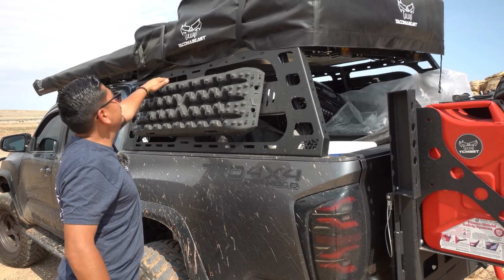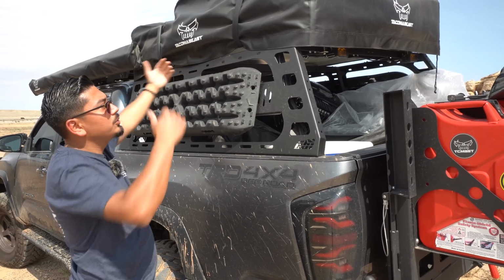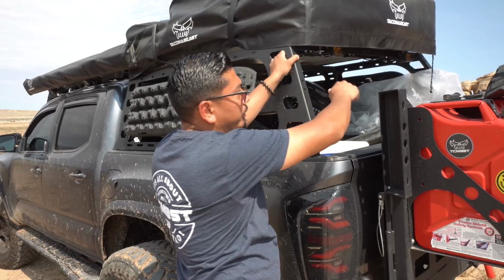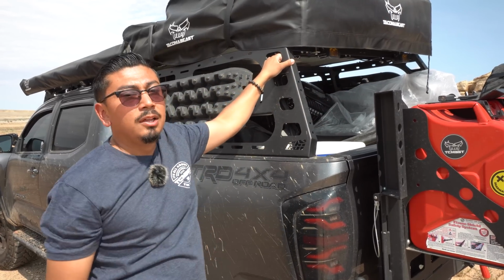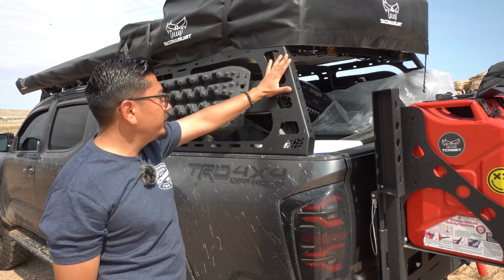Right here you can actually add an awning if you wanted to. I may switch out my awning and bring it over here just to add more shade here, and then I may add another awning back here and take out my lights just so there's full coverage of lighting back here, which will be awesome when I'm camping. So that's one thing I also recommend.